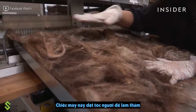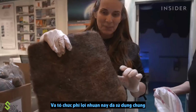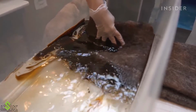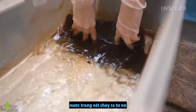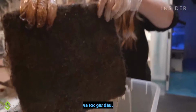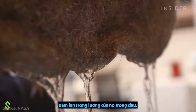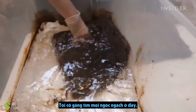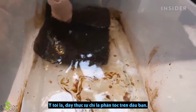This machine weaves human hair to make mats. And this nonprofit has been using them for decades to help clean up oil spills. I'm going to show how fast it soaks up the oil, how clear water pours off of it, and the hair holds the oil. 1 kilogram of hair can soak up around 5 times its weight in oil. I'm just trying to get every nook and cranny here. I mean, this is literally just the hair from your head.